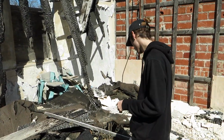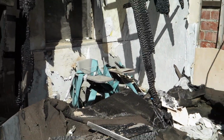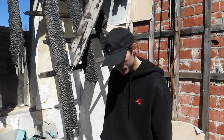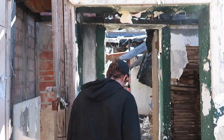I bet before the fire, this room would have been pretty untouched. Not only are there the books, but you can see desks over there. Maybe a storage room. And then there's more desks over here, but they're kind of mangled. And since there wasn't much to see here, I say we head down the street to the other school. Make it a double episode if we can get into that one.